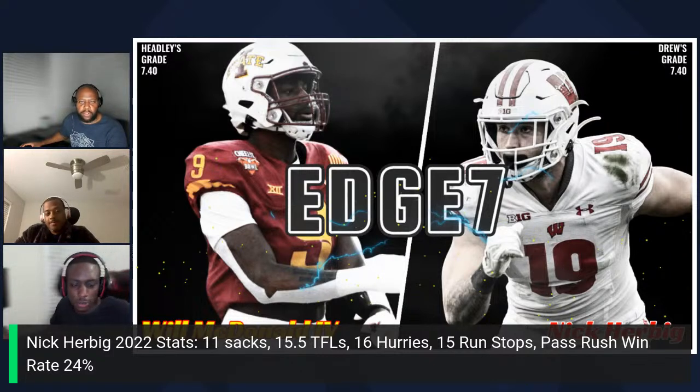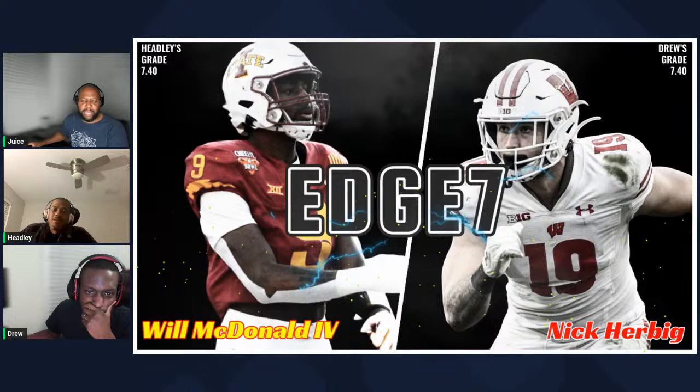One thing I will say about Will McDonald is that he was played out of position a lot this past season. His counting numbers are actually much higher than the two previous seasons. So he was a bit miscast in 2022. That hurt him. Yeah, the Big 12, they do that a lot. It didn't make a whole lot of sense.